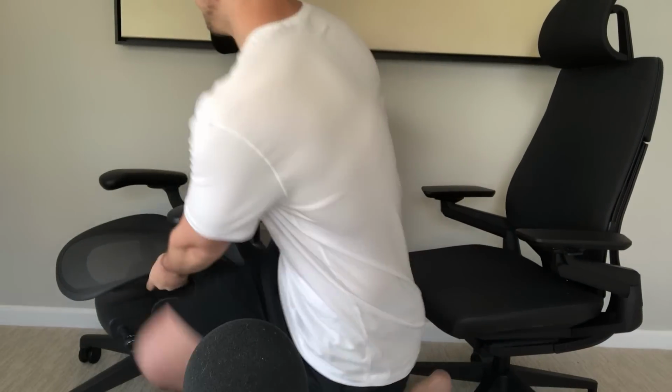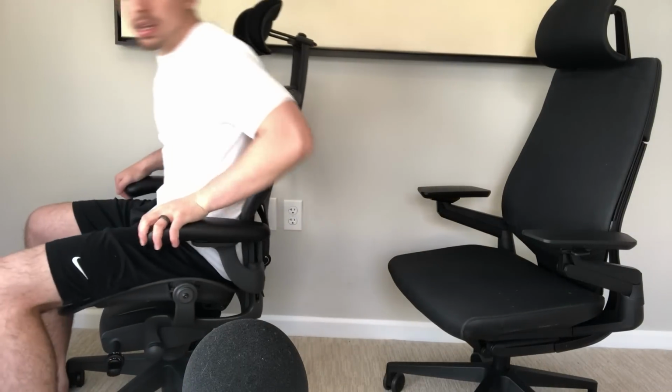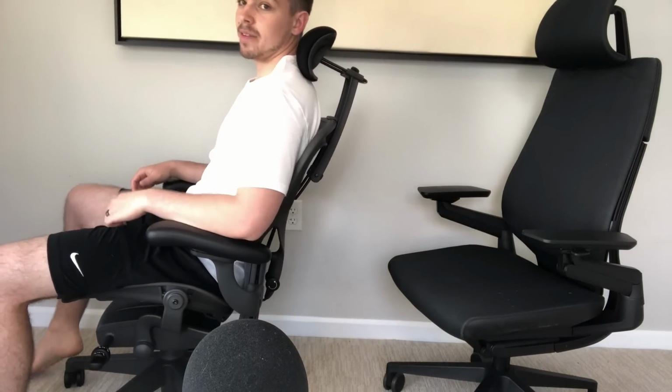Maybe I'll show you an example right now. So I'll lean back in the chair for you. And then you can lean back just like this, have your headrest on there.